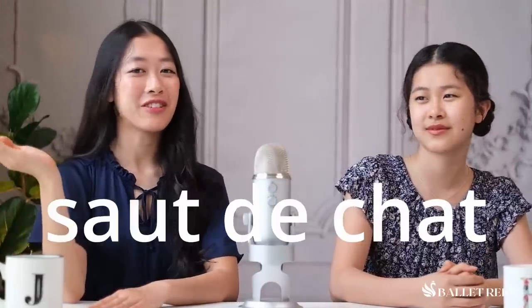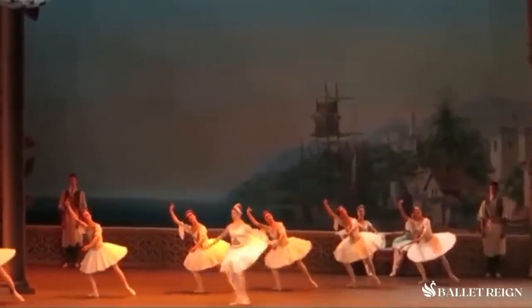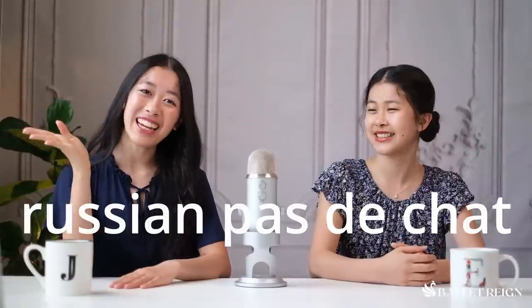My favorite jump, aside from soubresaut, I don't think there's a dancer who didn't like soubresaut. We'll put a clip in here. Soubresaut is one of the most standard and popular jumps, so I'm going to give you another one. The Russian pas de chat. This one is so much fun. It's like a soubresaut and a pas de chat together. And I think it's really fun.